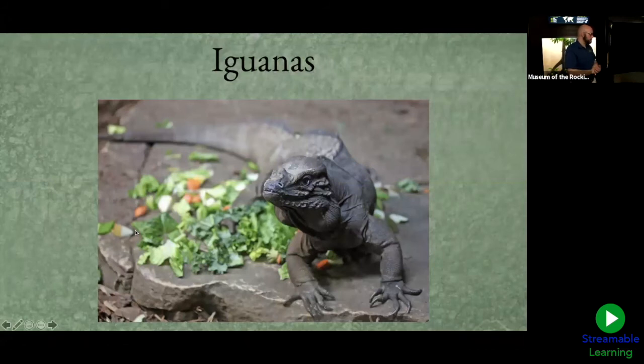This is a picture of the iguana that's here at the Museum of the Rockies right now. How old is that iguana? So that individual is, I believe, 16, if I'm remembering correctly. It's been a while since I've looked at his information, but he is a younger individual. Iguanas can live to be about 50 or 60, so he's still a little bit on the younger side.